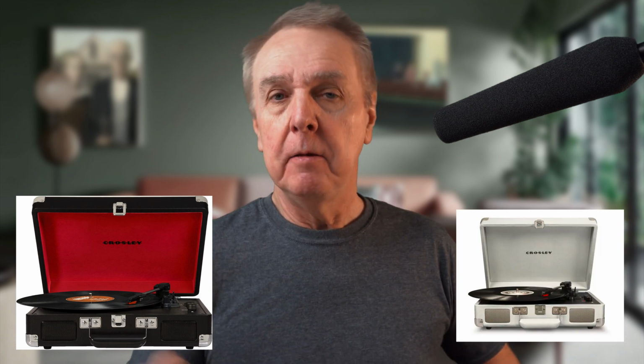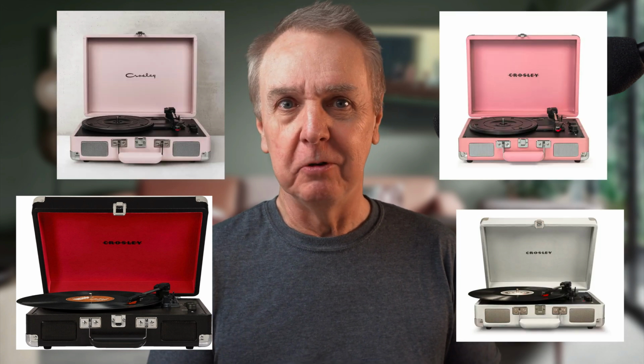Maybe all you need is this. This is a Crossley Cruiser Deluxe, which sells for $49.95. And some people think it's the worst record player in the world, from the worst record player brand in the world. But maybe you don't need the best record player in the world to get your enjoyment. Maybe it's all in here for just $49.95. And you can get it in black, white sand, pink or blush. Cool. If you're looking at this and you think, that looks like fun, it might be all you need to maximise your own personal vinyl experience.